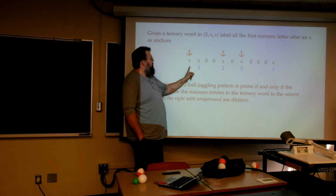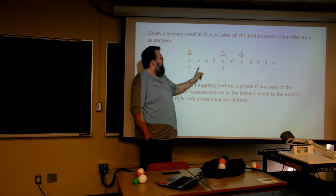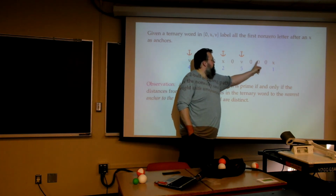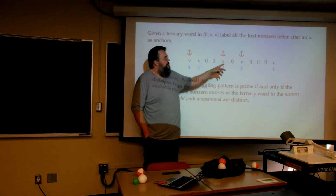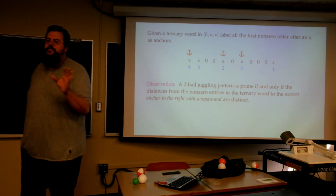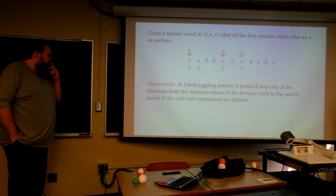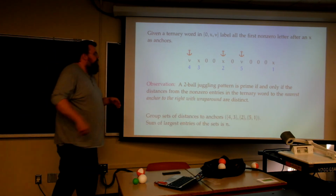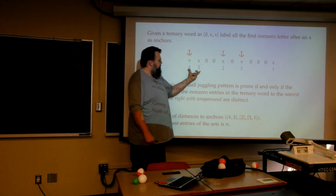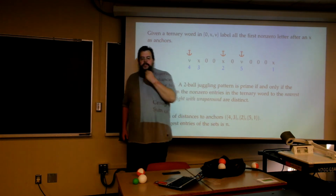And for instance, here, that second ball would be 1, 2, 3, 4. Next one would be 1, 2, 3. Here it's 2. Here it would be 5, because remember, we wrap around 1, 2, 3, 4, 5, and then 1. I'm prime if and only if all those numbers we've produced are distinct. All right. So now we're getting close. So we're going to group these distances to each anchor. So for this anchor, there's 2 distances, 4 and 3. For this anchor, there's just the 2. For this last anchor, there's 5 and 1.